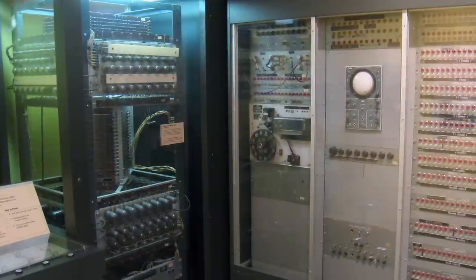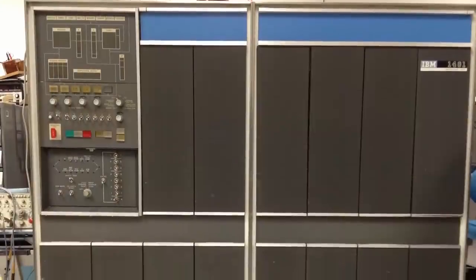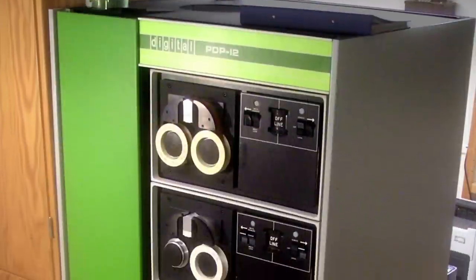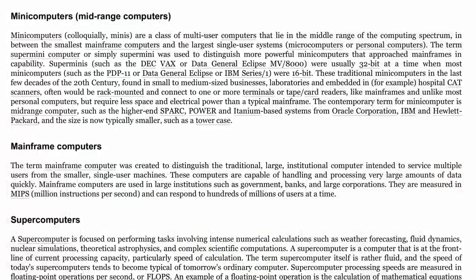Now, before we go too far, let's talk about the term mini computer. Originally, once upon a time, when vacuum tube computers were the only computers, they were just called computers. And then the transistor led way to transistorized computers, and then that led way to the integrated circuit, which allowed computers to become much, much smaller. And these much smaller computers, compared to vacuum tube computers before them, were called mini computers. But as you can see, they're still very, very large.